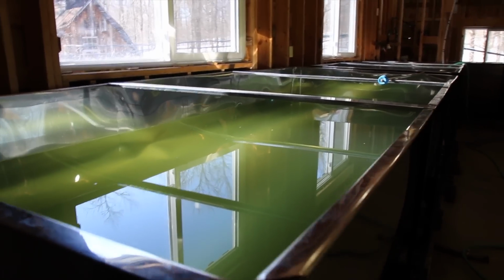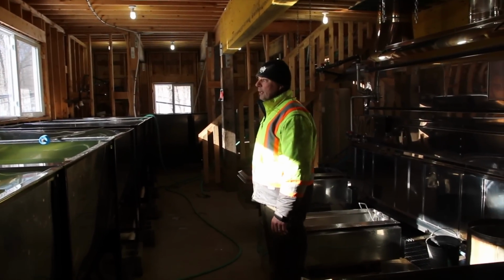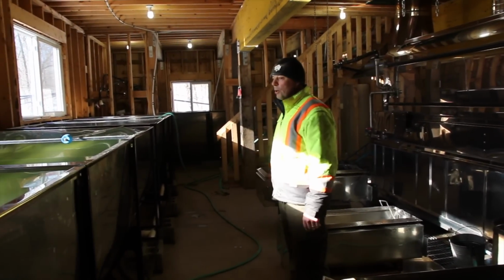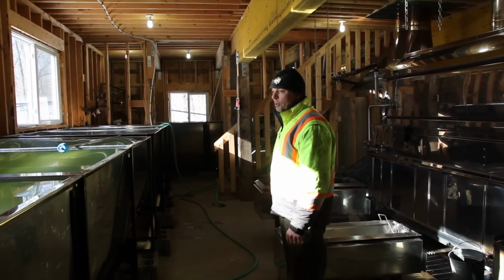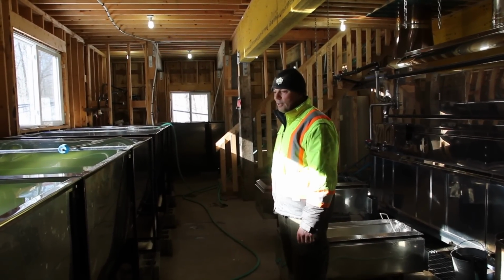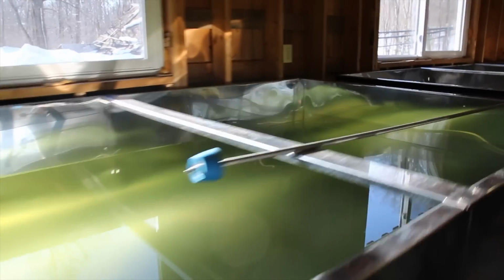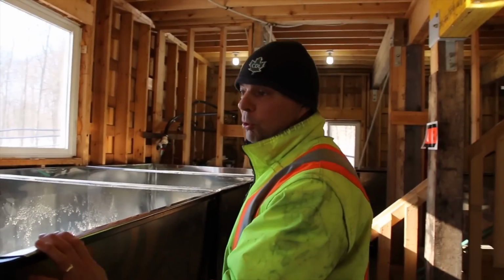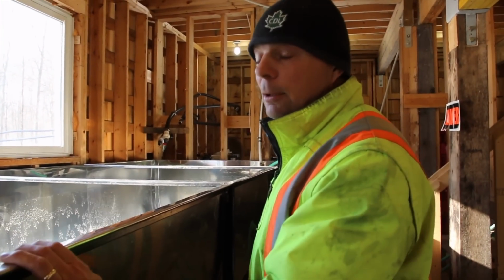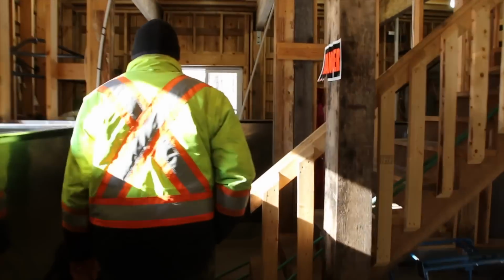All right, Dan, so this is all maple syrup sap. It hasn't gone through the reverse osmosis yet? Nope, this is sap that we collected yesterday from our pump stations. And it's actually going through the RO right now. And the concentrate is actually being plumbed upstairs into our concentrate tanks, and we'll take you up there right now. All right, so this is just 1 day of sap. Yeah, this is a small day, because we collected about 8,000 liters of sap total on 8,000 taps. Oh, wow. Yeah. That's a lot of work.